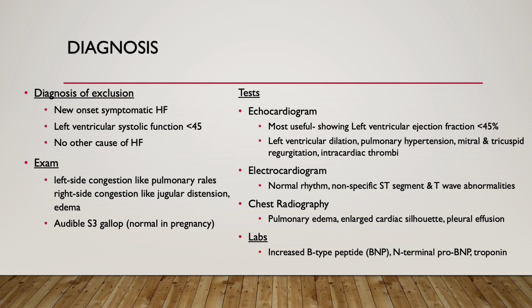On exam, you'll see left-sided congestion, like pulmonary rales. You'll see right-sided congestion, like jugular vein distension and edema. You'll hear an audible S3 gallop, which can also be normal in pregnancy.